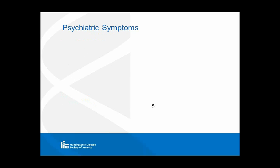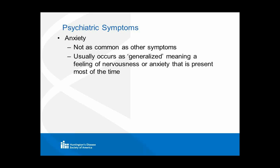In terms of anxiety, anxiety is something that is not as common. I can tell you that I definitely have seen it. I have some patients in particular where it's the most problematic symptom, but it's not as common as some of the others. It usually occurs as generalized, and what I mean by that is that it's a feeling of nervousness or anxiety that is present most of the day.